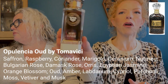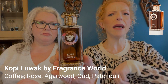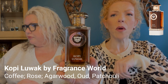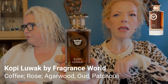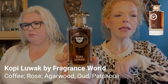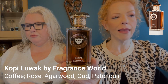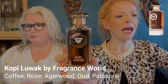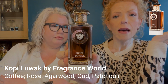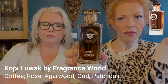In keeping with the coffee theme, not really a theme, but my last one was coffee, I'm going to bring up my other coffee. This is Kopi Luwak by Fragrance World. They have a whole line of coffee fragrances that they brought out last season. I think there were like four of them, so I smelled all four. This one to me was the most unique coffee, because it wasn't just your typical cappuccino or hazelnut latte. It doesn't really have any kind of milky note. It's coffee, rose, and oud, basically, which I really appreciate because it's different than your average coffee fragrance.